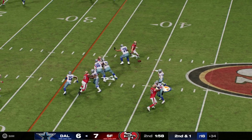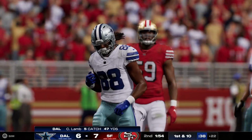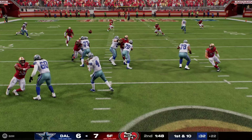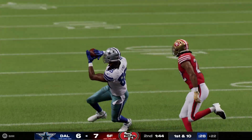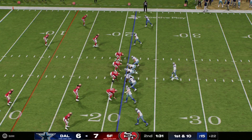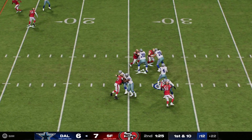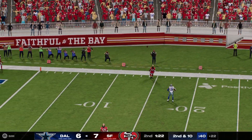Here's Dak to throw. In the middle of the field, it's taken by C.D. Lamb. That's the 2nd time they connect on this drive. This one good for 13 yards. We've watched C.D. Lamb become undeniably one of the best receivers in the NFL, Mike. I mean, just last season alone, led the league in receptions with 135, while totaling over 1,700 yards for the year. I mean, when the Cowboys need a big play, they're looking for number 88.